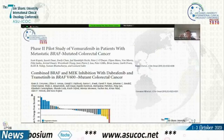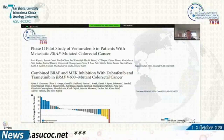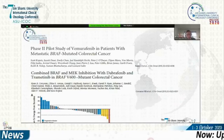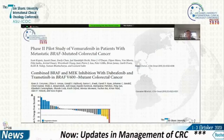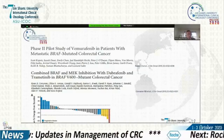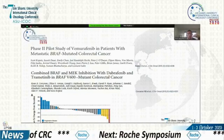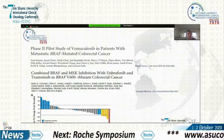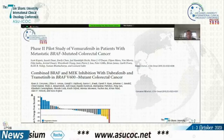Specifically, looking to some other subgroups, we made some improvement, for example, in the BRAF mutated population. We know that prognostically this is not a good population, especially the tumors bearing a BRAF V600 mutation. We started based on the experience in melanoma with BRAF inhibitors in monotherapy or in combination.